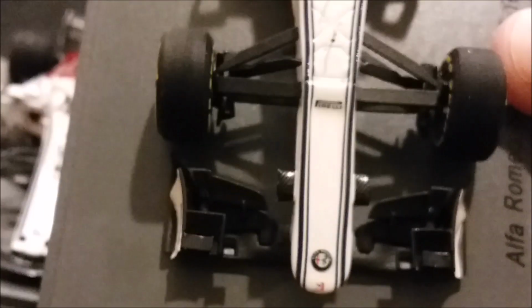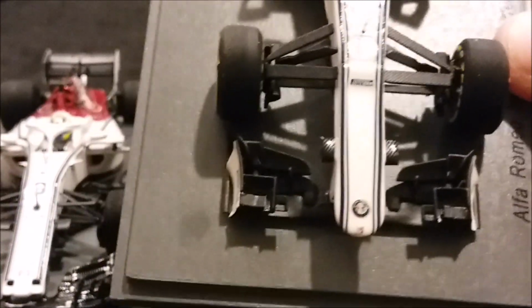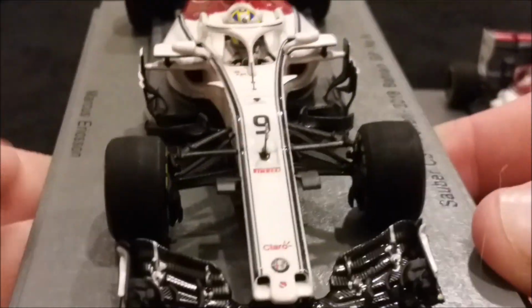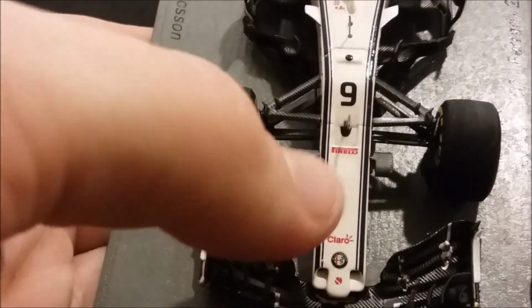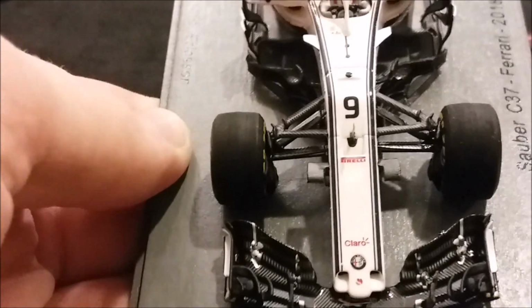Here's the front of the first one. Obviously, it has no numbers on it because they didn't on the front. And it's got the black Pirelli logo. This one has a red Pirelli logo. It's got a little bit more radio stuff on it because this is obviously an active Formula 1 car. It's got this logo right here, Claro. I've said it about 50 different times in this video.